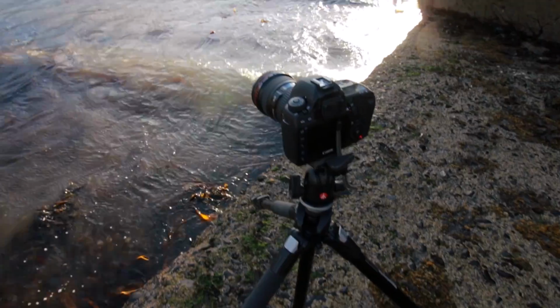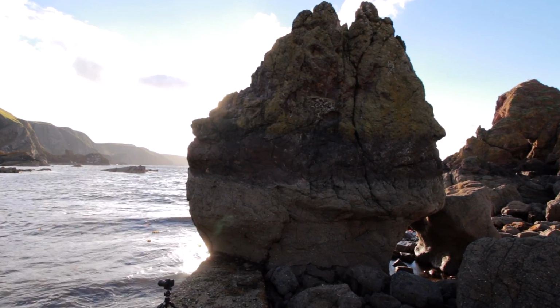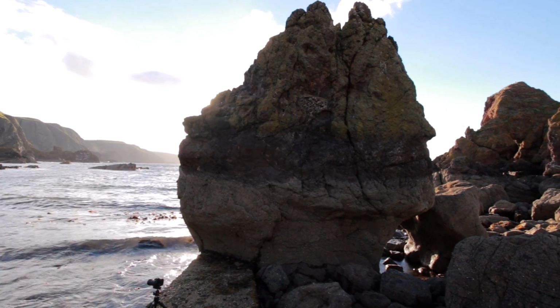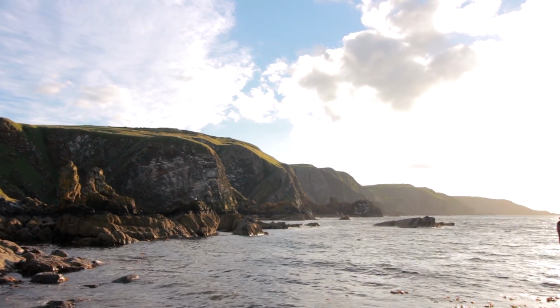So I've got the camera low on this jetty that I'm stood on here, and I've got this massive rock behind me, sort of blocking the sun from the actual lens of the camera because I don't want any flare in the shot. I'm pretty much just going for the composition that is behind me because the light on those cliffs and the sort of sea haze is just absolutely beautiful. I think it'll make for a really straightforward but beautiful composition to start with.